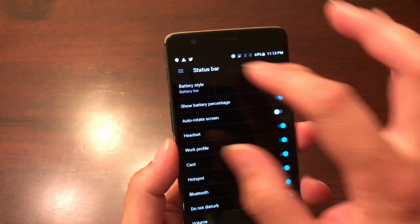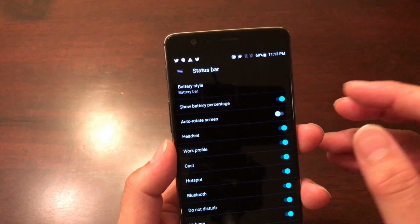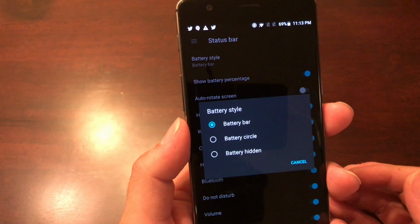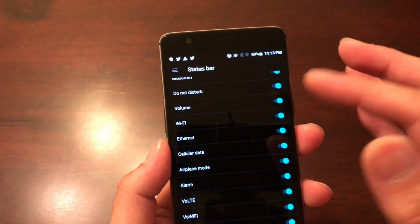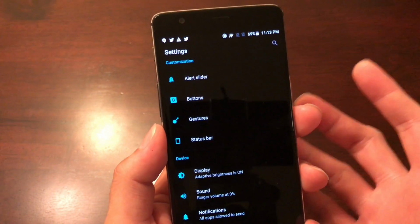Status bar can allow you to control what comes up here on your status bar, obviously. So if you want to show battery percentage, which is very key, I keep that there. Even down to the style of battery icon that you want, bar, circle, or you don't want anything. And you can control all the icons that show up at the top if you want. You can turn a lot of these off if you feel it's getting too cluttered. So that's a nice customization option there as well.